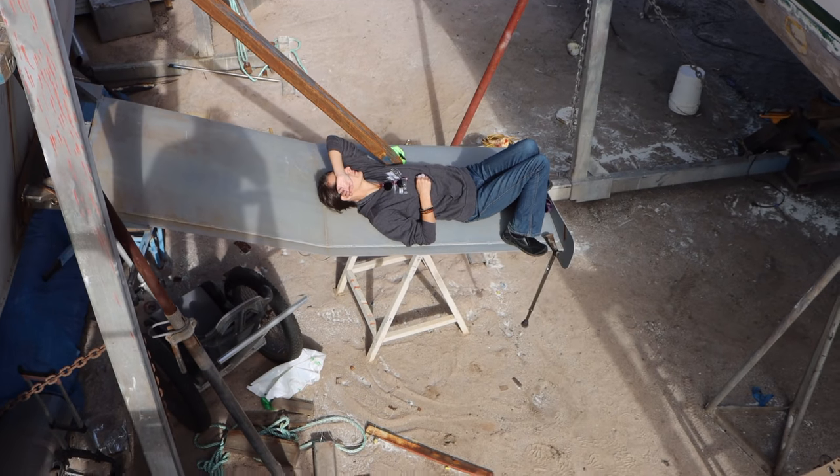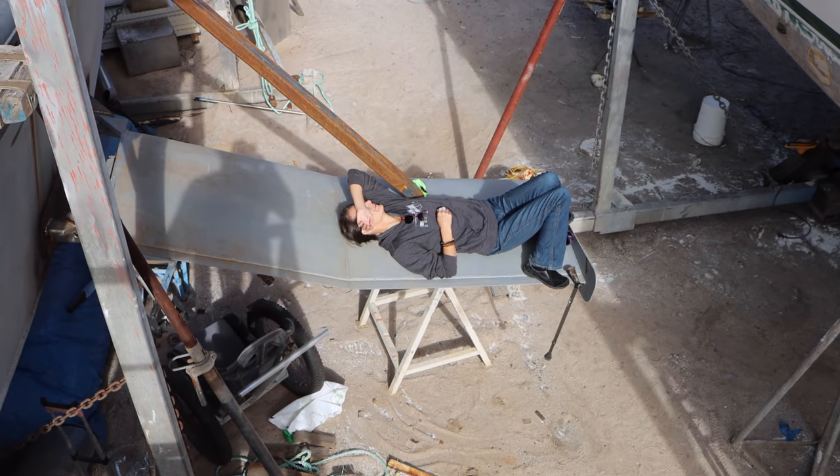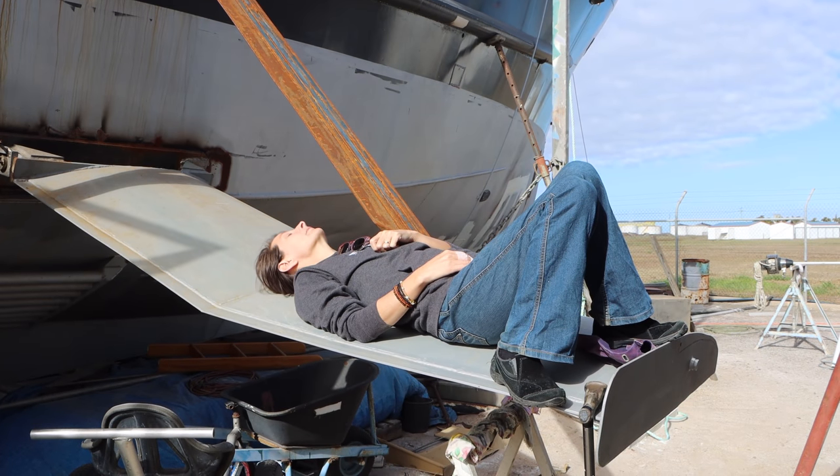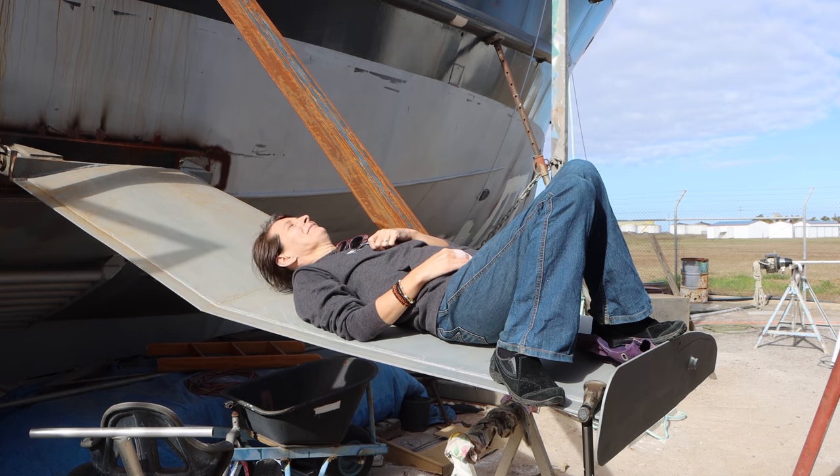Look at this. You try and do a day's work on a boat and half the crew are doing that. Come on, we've got work to do.